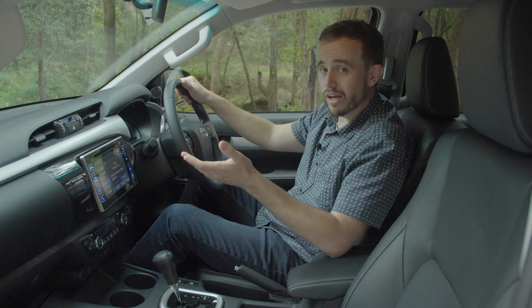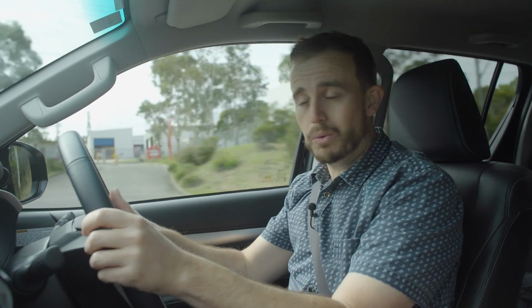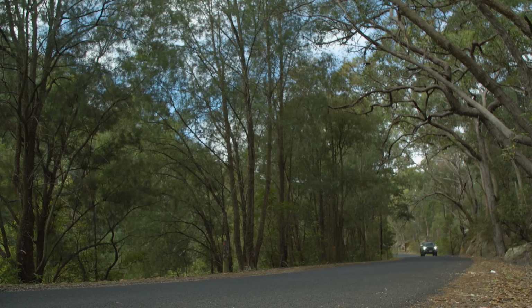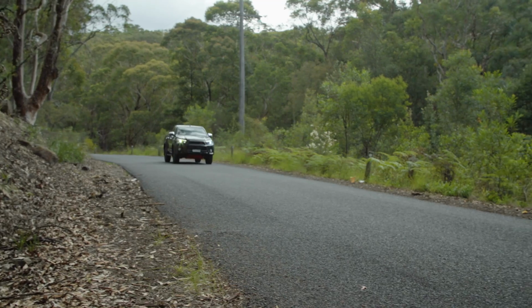But as for how it drives, nothing has changed. The drivetrain in this is the same 2.8 litre 4-cylinder turbo diesel you find in the regular SR5. And this time around, there is no supercharged petrol option from TRD, which is probably a good thing because that was extremely thirsty.